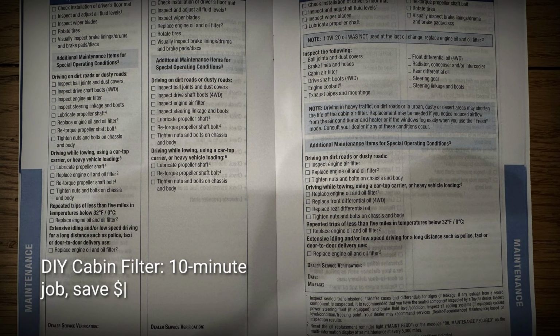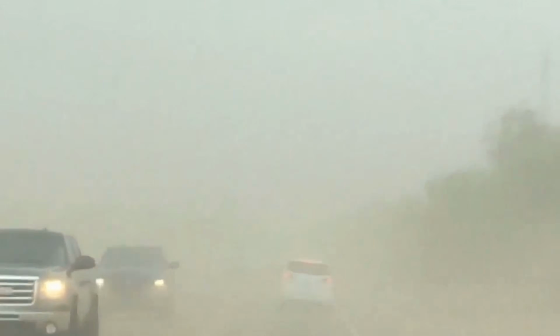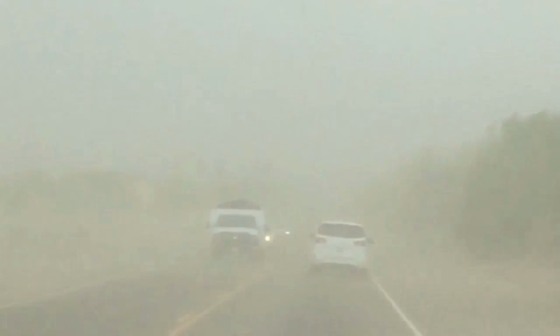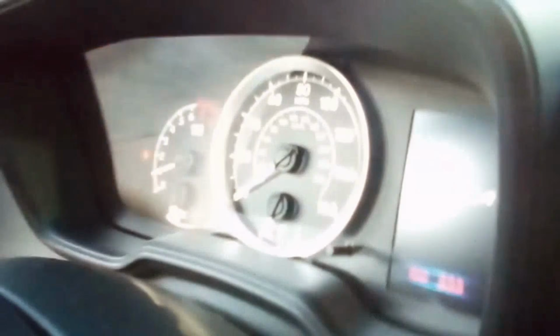Most manufacturers recommend replacing the cabin air filter every 15,000 to 30,000 miles, or once a year, whichever comes first. If you drive in dusty conditions, near construction, or in areas with heavy pollen, you might need to change it more often.